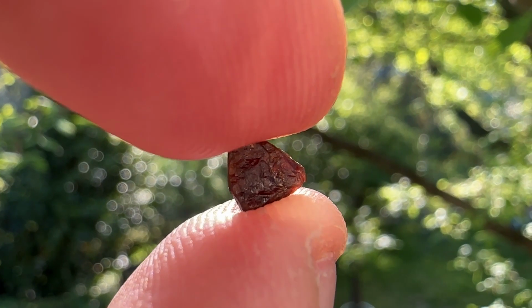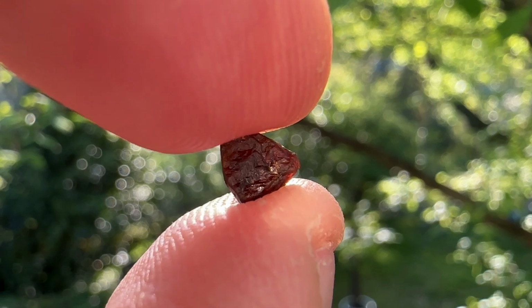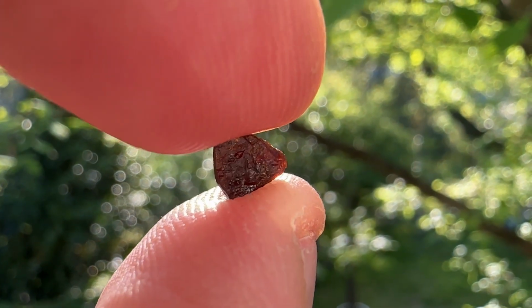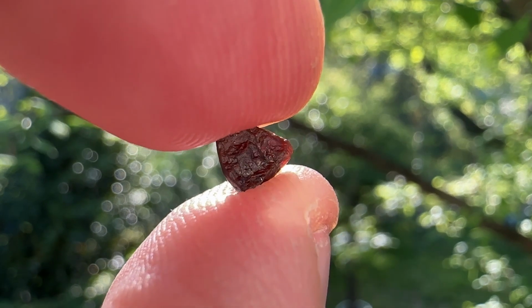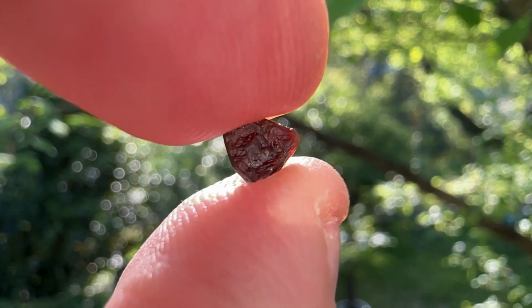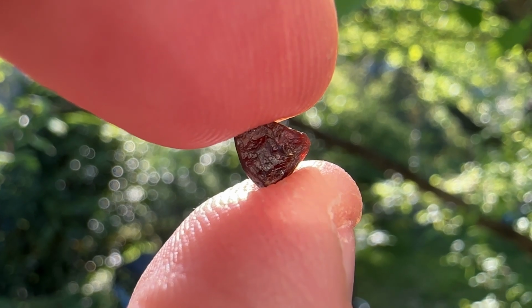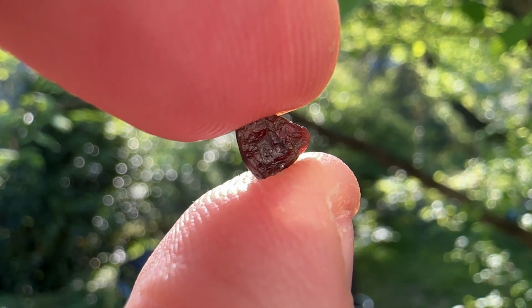So here's the zircon or garnet. I'm not really sure which one it is. You can see it's got a very deep red to it, and the light doesn't quite get through it very easily. That's pretty good considering it came out of a very shallow area at Sapphire Bend.